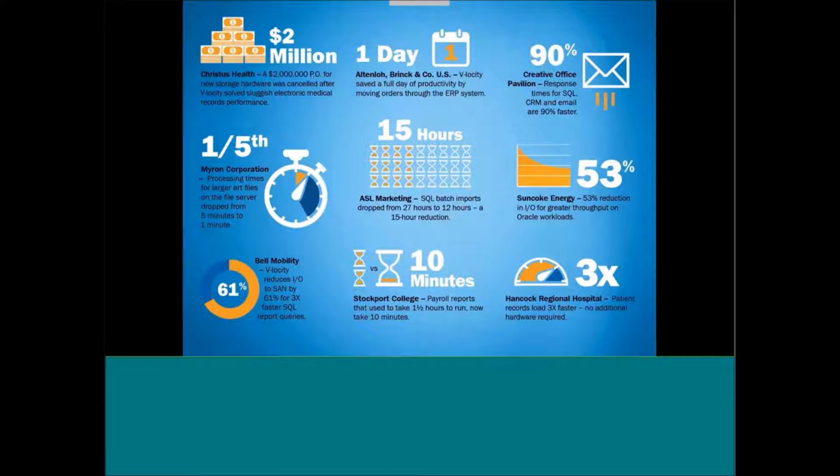And we've got Bell Mobility. They had a custom app sitting over SQL that was taking way too long when users tried to generate reports. They tried Velocity, and we reduced I/O to the SAN by 61% and tripled the performance of their SQL queries.